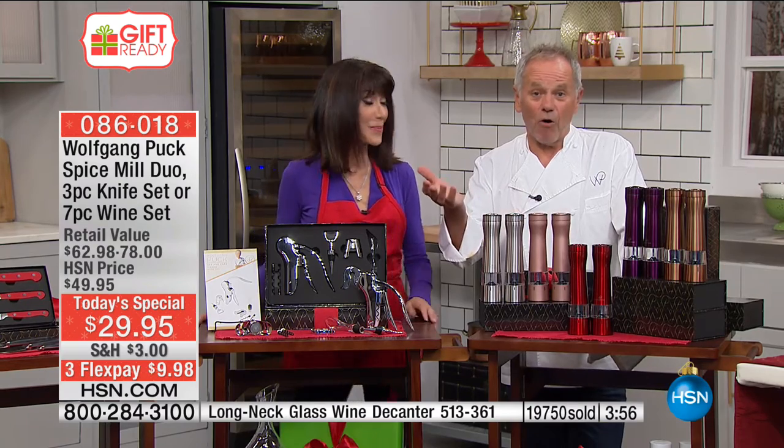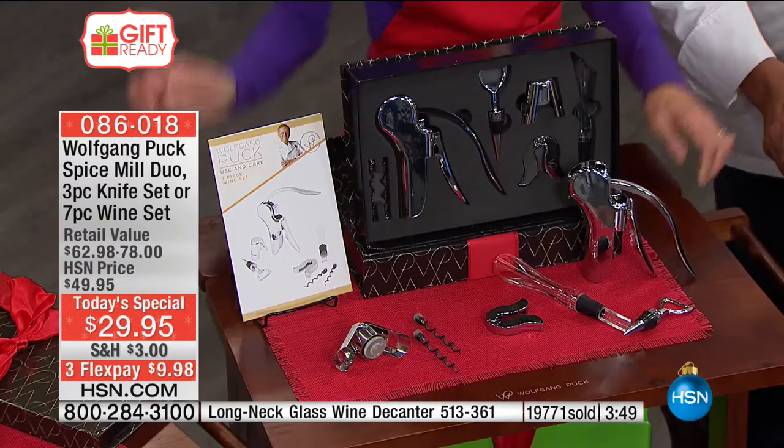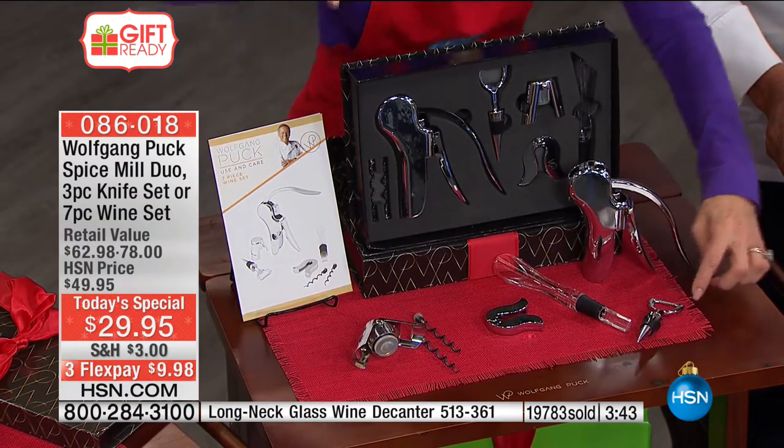Just like normally, you open a bottle 2 or 3 hours before or decant it. The aerator does it in a minute. Exactly, and that's just part of it. Yeah. Don't forget, you get the foil cutter, the extra corkscrews, the champagne stopper, the bottle stopper, and then the spice mills.